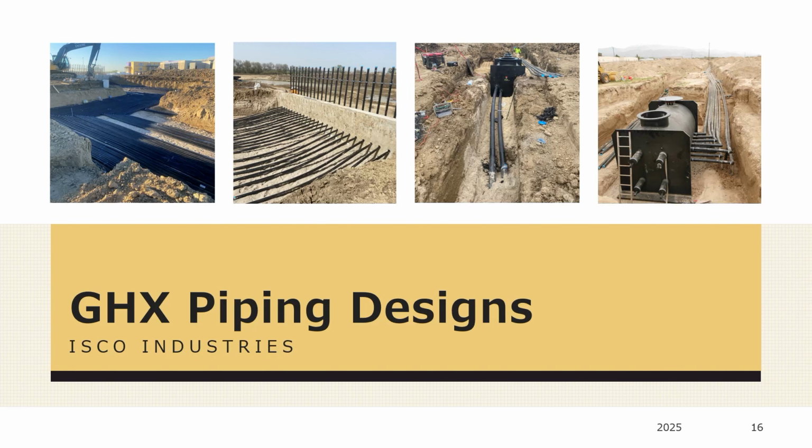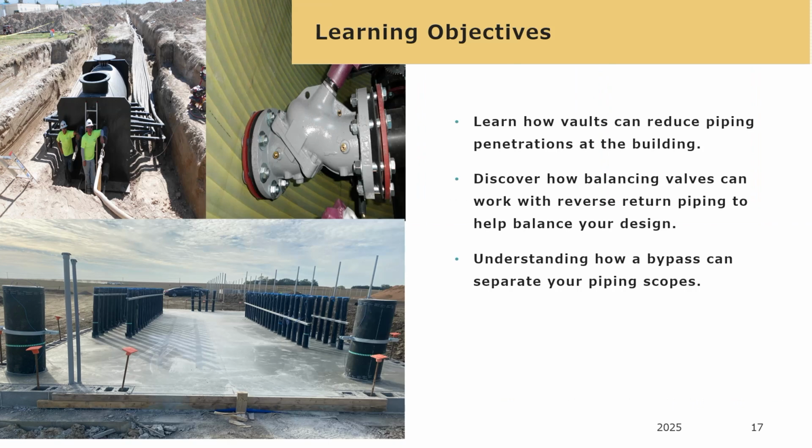All right. So the learning objectives here for my presentation: learn how vaults can reduce piping penetrations at the building, discover how balancing valves can work with reverse return piping to help balance your design, and then understand how a bypass can separate your piping scopes.